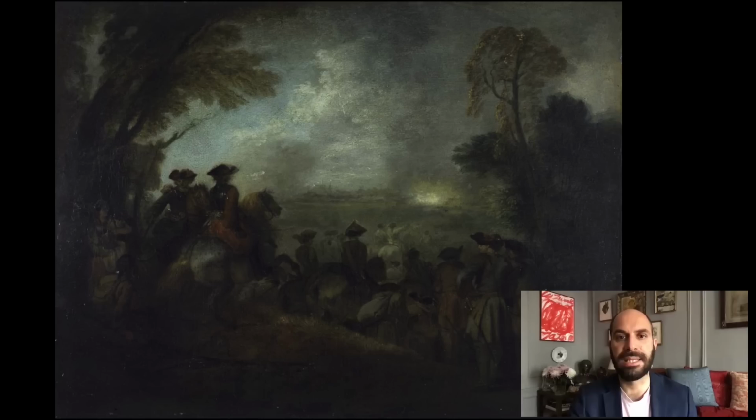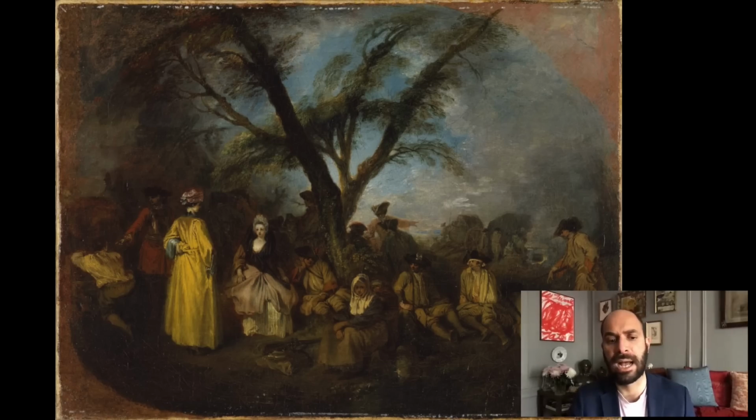But of the other paintings he made, as I said, two survive. One is the Line of March, which unfortunately is not in great condition, but it's now at York Art Gallery in England. And the other one is the Halt, which is at the Thyssen Museum in Madrid. And this again shows soldiers, you can see here with women, with some of their wives, halting during a march during the War of Spanish Succession.